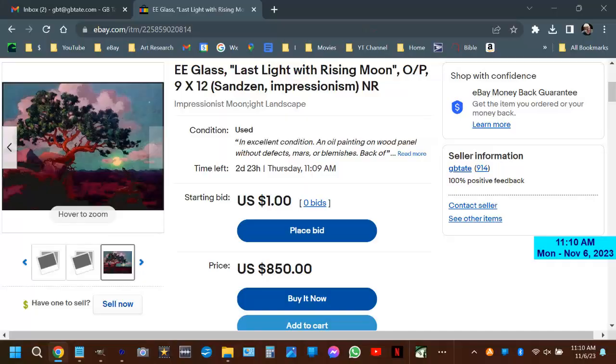So here it is. Now, on half of my listings I put the very basic information. EE Glass, the title, Last Light with Rising Moon, OP, which means oil on panel, 9x12. And that's all I tell people about the work of art itself. The second thing I put on there, you can see in parentheses, I put Sanzine and Impressionism. Now, I put these two words in there because, number one, the work of E.E. Glass is very similar to the work of Birger Sandzén. So I put the word Sanzine in there so that people that are doing a search for Sanzine artworks will also find a hit for E.E. Glass.